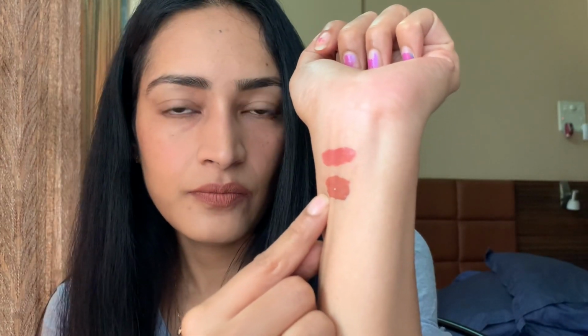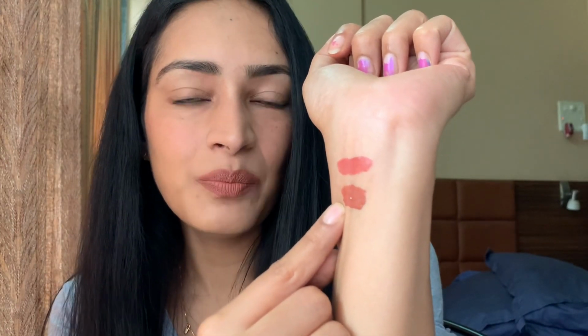So can you see this? This one is more towards the little peachy and slight pink, and this is more towards brownish orangish kind of a color. But on the lip they look very, very similar. Only the undertone is a little different. So this is what it looks like.